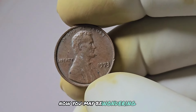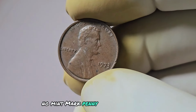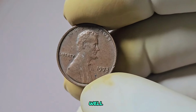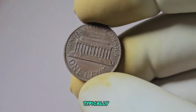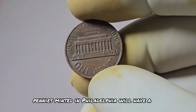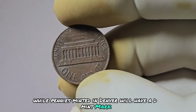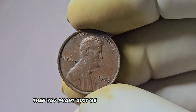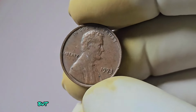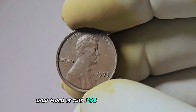Now, you may be wondering, how can you tell if you have a 1973 no mint mark penny in your collection? Well, the absence of a mint mark is the most obvious clue. Typically, pennies minted in Philadelphia will have a P mint mark, while pennies minted in Denver will have a D mint mark. But if your penny doesn't have any mint mark at all, then you might just be holding on to a rare find.